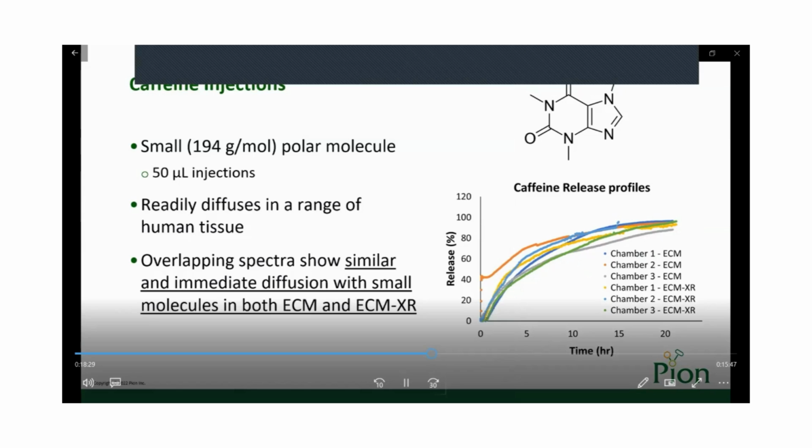Caffeine is not a typically subcutaneously injected molecule, but it is a small polar molecule that diffuses in a range of tissues in the human body, specifically by passive diffusion. So when we inject this molecule into both the ECM and ECM XR, we don't want to see it be really impeded at all. We want to see ready release and similar release between the ECM and ECM XR.